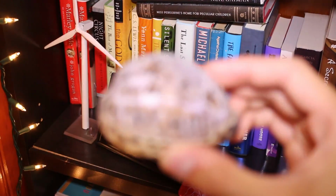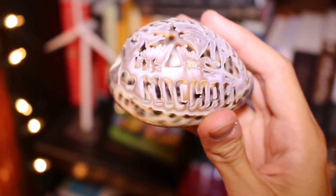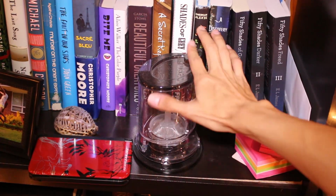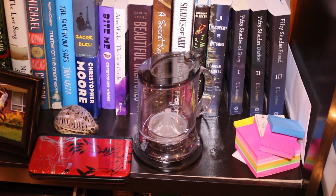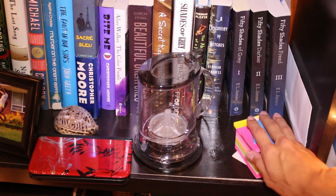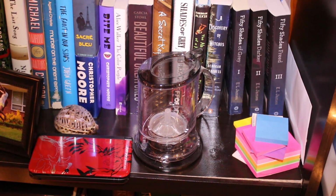shelf thingy from the Philippines. It has like my name on it, that type of thing. So it's pretty cool. Then right next to it we have just a random tea compressor. Don't ask, and it's dusty. Anyways, and then I have a whole bunch of sticky notes, post-its right here, because when I read, I like to take notes and leave some tabs and stuff like that.